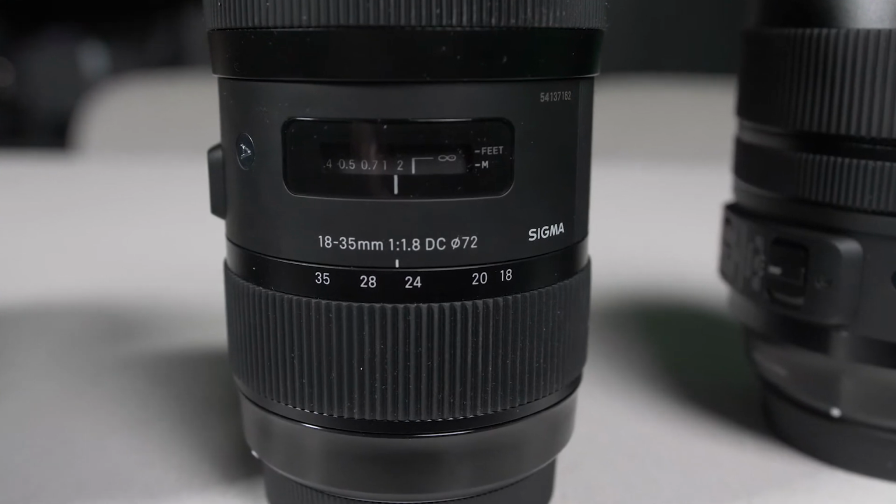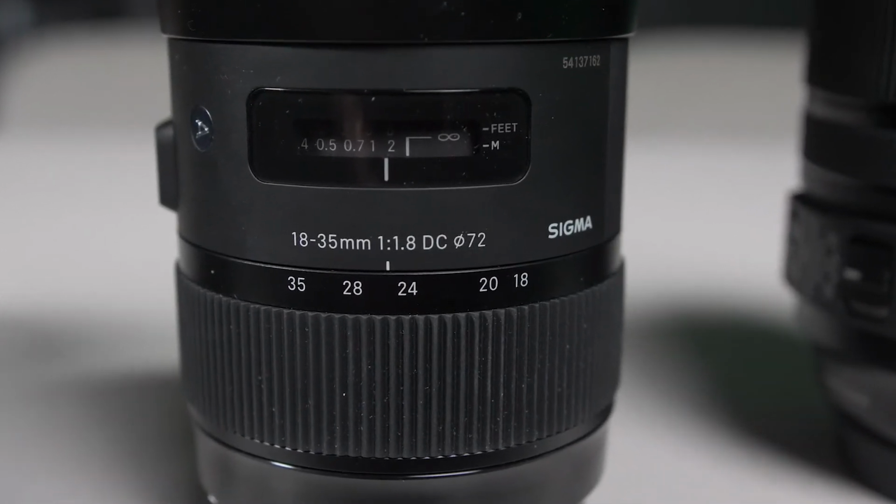sharper. My favorite is the 18-35 f1.8. It actually just dropped in price to like $600. I think it's $640 on Amazon right now. It has internal zoom and it's perfect for the micro four thirds or APS-C sensor size. It's actually really good on the Blackmagic Pocket Cinema 6K and if you adapt it to the 4K.